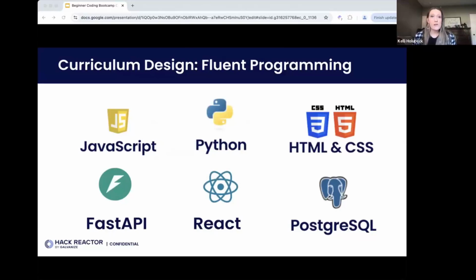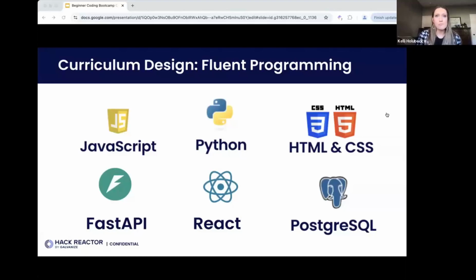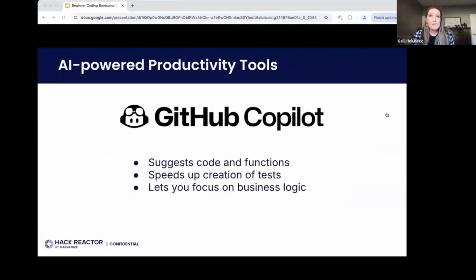What you'll see here throughout our program, we're going to do JavaScript, Python, HTML and CSS, Postgres, React, FastAPI, and GitLab pipelines. These are all things you're going to get to engage with throughout the program. All right, and a part of becoming a fluent programmer is also knowing how to leverage tools that you can use. I'm sure all of you have heard of AI at this point. And one of the tools you're going to be introduced to during the program is GitHub Copilot, which is the leading generative AI tool for programming.